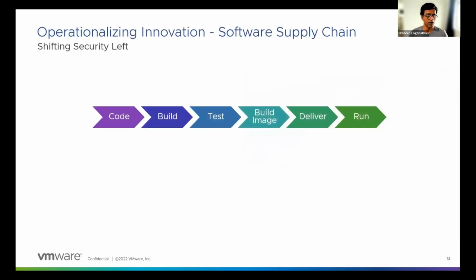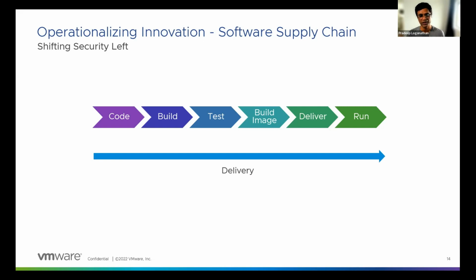So in this section, we look at how innovation gets operationalized. As innovation gets built into processes and systems, it goes through a build and delivery mechanism before it reaches the hands of its end users. This mechanism of delivering innovation to the end users is the software supply chain. All innovation goes through a build, test, and deliver phase through the supply chain.